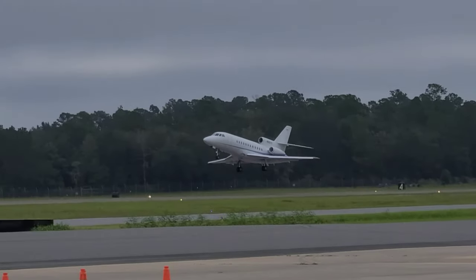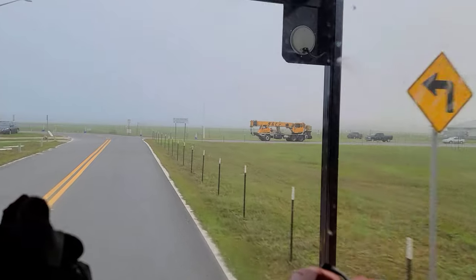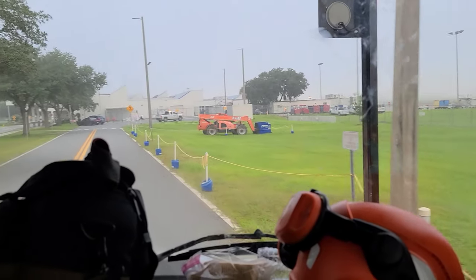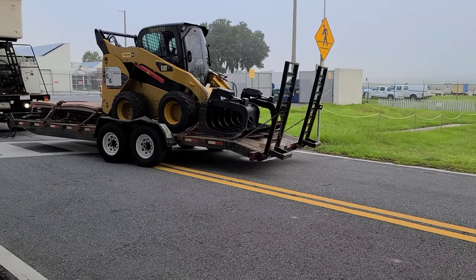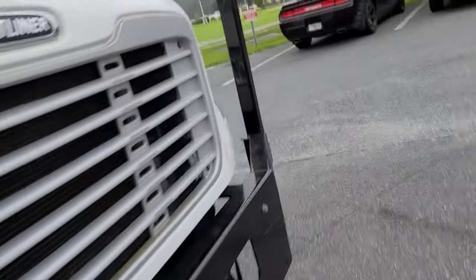We're going to take out six palm trees on the tarmac. We're going to have that crane right there. There's a jet there now. We've got to park our trailer. Getting our vehicle inspected.